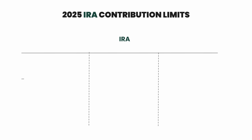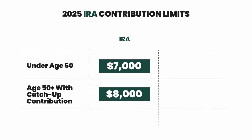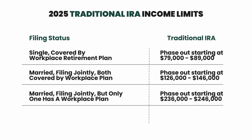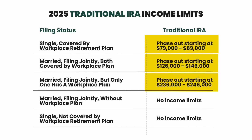In 2025, you can put up to about $7,000 into your IRA or $8,000 if you're above the age of 50. And if the account is set up as a traditional IRA, then your contribution would be 100% tax deductible. But that's if you are also not covered by a workplace retirement plan, like a 401k, for example, at your job or business. And if you are, then there are certain income limitations that you should be aware of that may impact your ability to take the IRA deduction, which varies based on your filing status and whether or not you or your spouse is covered by some type of workplace retirement plan.